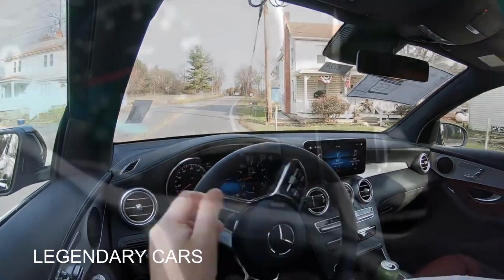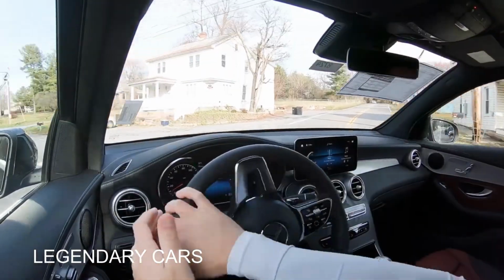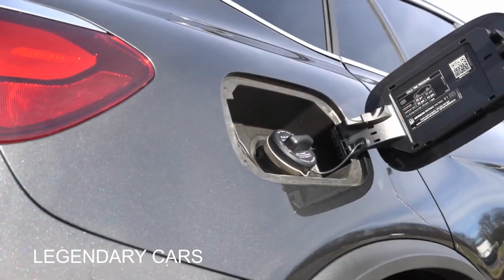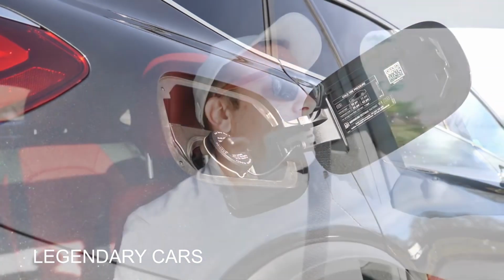That power is sent to the ground through a 9-speed automatic with paddle shifters, which you guys know we will be testing out here in a little bit. 0 to 60 time is going to come in at approximately 6.2 seconds. Top speed 135 miles per hour, with MPG numbers coming in at 21 in the city, 27 on the highway, taking premium unleaded fuel.